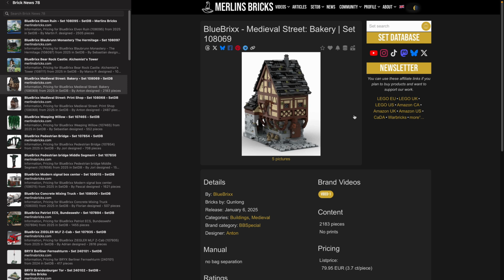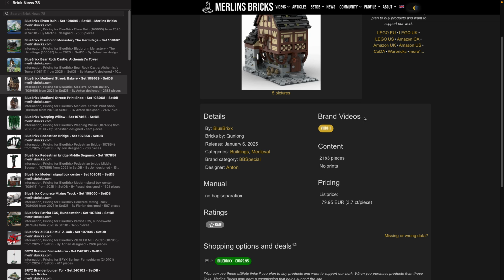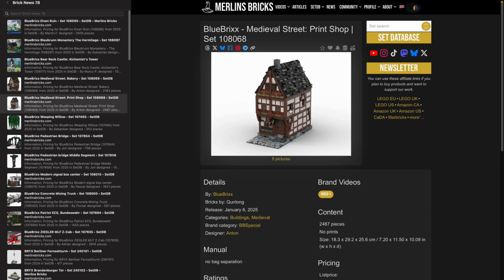And there we have first the bakery, 108069, 2,183 pieces. Not a small set, and it's going to cost you $80, similar price range than the others. And then the second set, the sister set, if you will, is from the Medieval Street line, the Print Shop 108068. It is a bigger set.